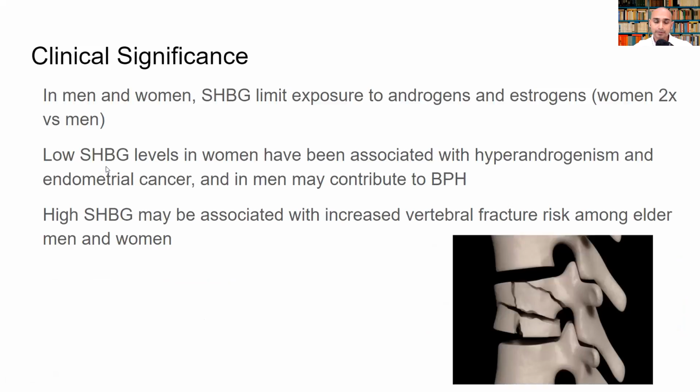Now, low sex hormone binding globulin levels in terms of clinical correlates have been shown to be associated with hyperandrogenism as well as endometrial cancer in women, owing to the fact that you have higher levels of testosterone and estrogen circulating in the bloodstream, and in men may contribute to benign prostatic hyperplasia. High serum sex hormone binding globulin has been associated with increased vertebral fracture risk among elder men and women, and that's likely due to the decreased amounts of estrogen as well as testosterone, which of course is associated with calcium deposition and decreased fracture risk in skeletal bone.